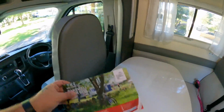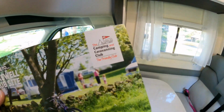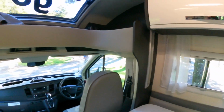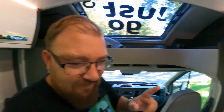But yeah, it's a different site, but we're actually at Ravenglass. That's where we were the first time. It was a very basic site, and it's the Camping and Caravanning Club. So this is the same company, same site, and it's really nice. I think we'll actually join up with them if we do stuff like this again. But this is a really nice van. Like I say, it's a 4-berth, so yeah.